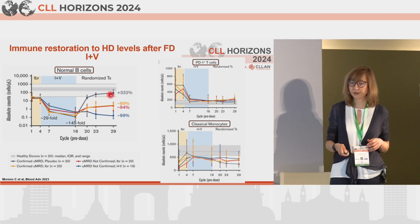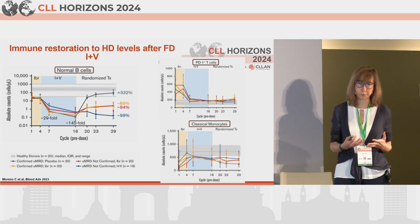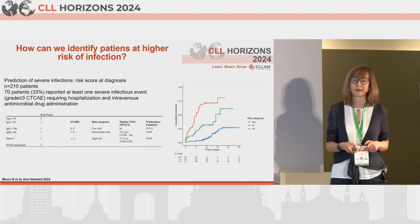So patients who are not receiving treatment after the 15 months of ibrutinib and then ibrutinib plus venetoclax have an improvement in the normal B cell level in the peripheral blood, together with other relevant populations, including a decrease in these exhausted T cells that are dysfunctional, are not working properly against the infections and against the CLL cells. That is their job.